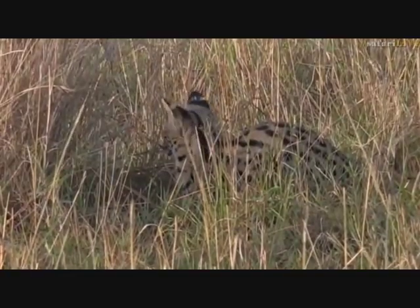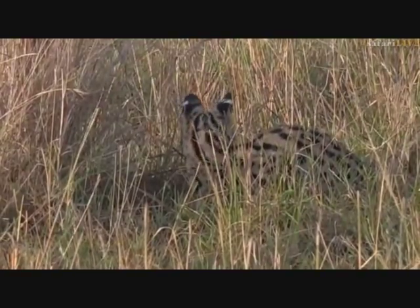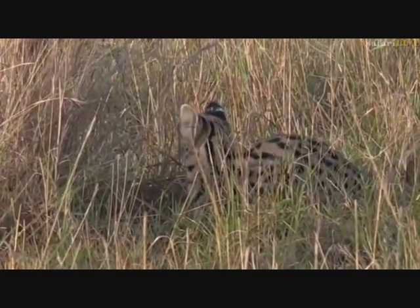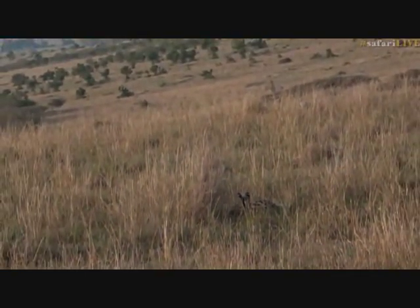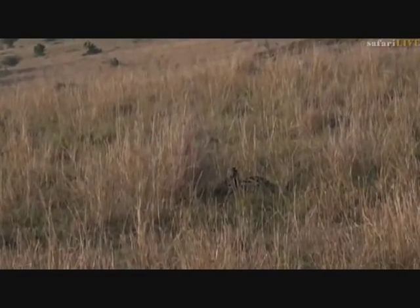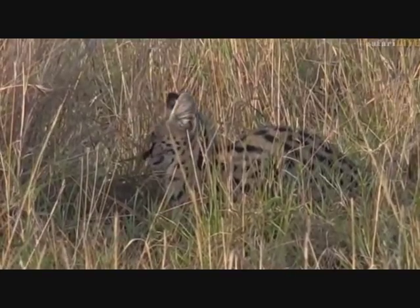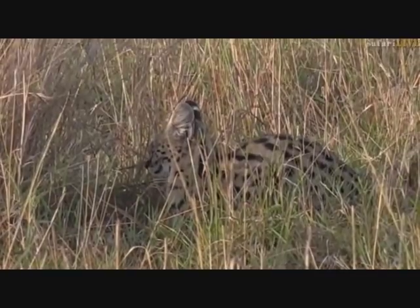Oh, a fly is bothering him. Or her. I didn't see whether it was a male or female. Look at those ears. Look how it's pointing in the direction that the hyenas are walking. Listening to every little thing. Now the hyenas, they're not really serious about chasing the serval. They're just, for the joy of it, decided to chase the cat. And they will be far too slow to actually ever catch the serval normally.